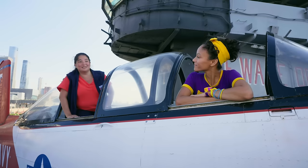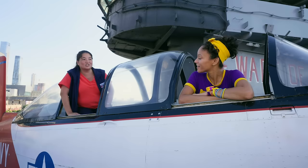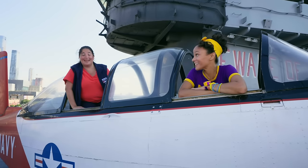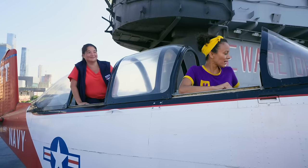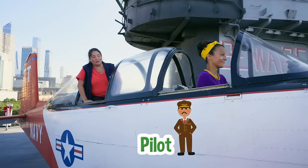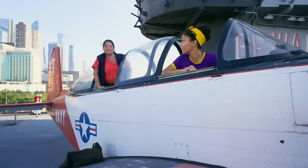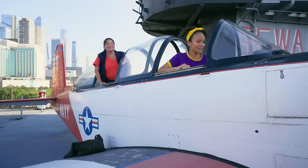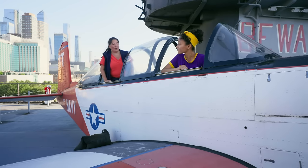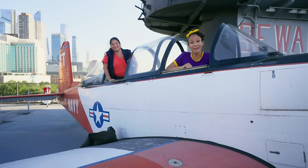So I am a museum educator, which means that I teach all kinds of people, students, children, adults coming into the museum. Awesome, so you must know a lot about planes. I do. Well, if I'm in the front here, does that mean that I'm the pilot? You are a pilot, but you are still learning how to be a pilot, so you're technically a student driver. Oh, okay, so then would you be the pilot or the instructor? I would be the instructor, so I would be back here and I could take control of the plane if I needed to. Oh. That makes sense.